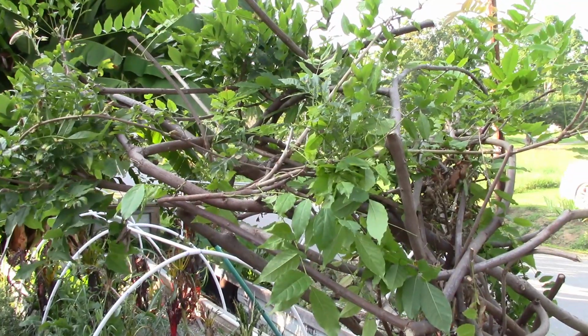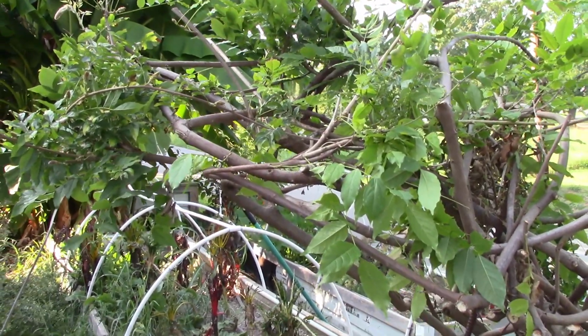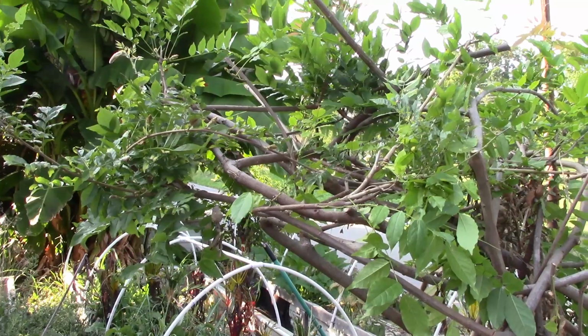Today, come walk with me through the garden and I'm going to take you on a tour of the raised beds and the backyard garden. So we'll start here in the front yard with my wisteria tree.